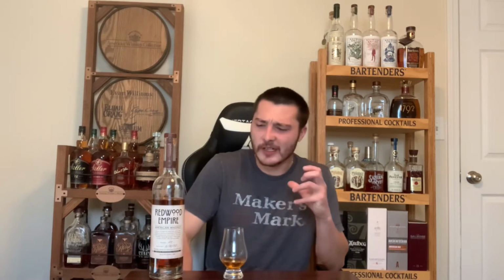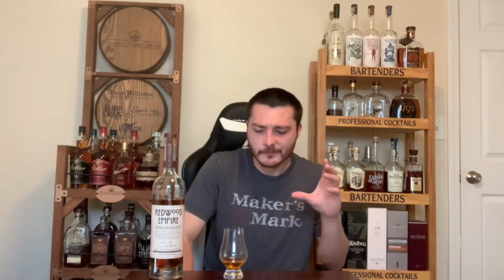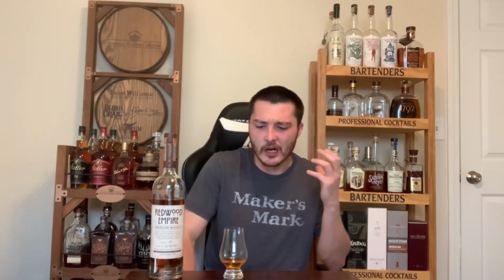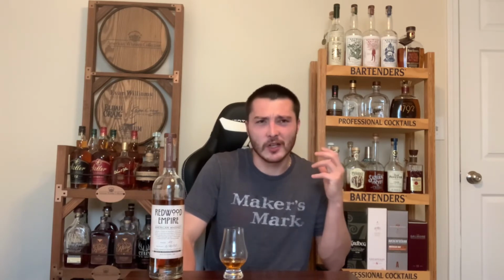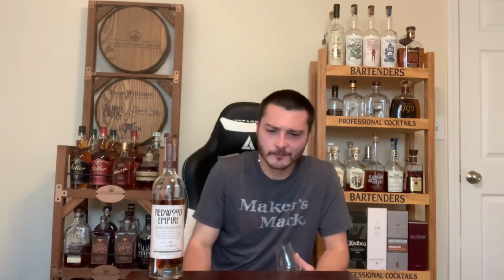Definitely some vanilla, caramel, and a light oak aroma on the nose as well. Yeah, it's actually very calm for 90 proof. Like a nice creamy vanilla, citrusy candy, maybe even cherries, like tart cherries on the finish, along with a minty, spicy, cocoa and dark chocolate finish. This is actually really good.